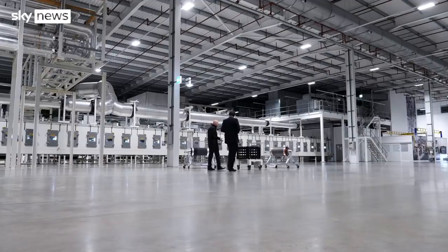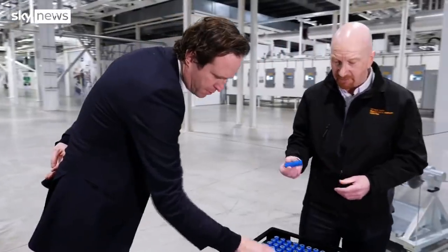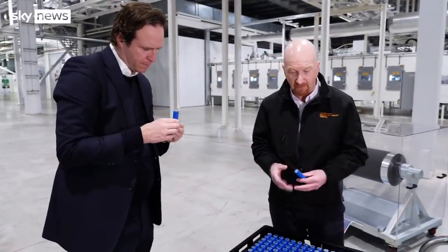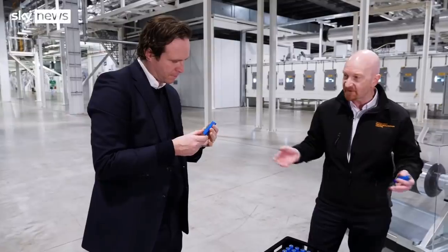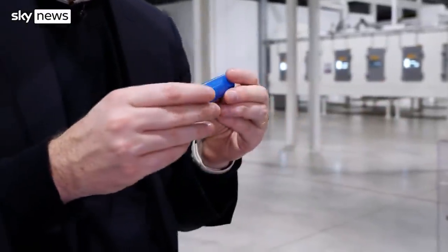This is a typical cell, a cylindrical cell. Okay. There are various different forms of cell, which we could show you. Yeah, sure. So these are the kind of cells that we're making for our clients at the moment. We make different formats. This could go in an electric car? Yeah, so in an electric car. So typically in a large electric car battery, there may be 7,000 or 8,000 of these cells.